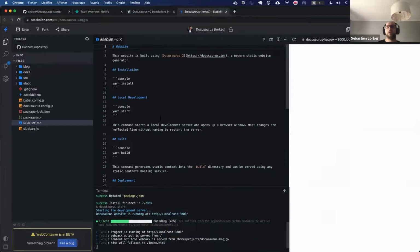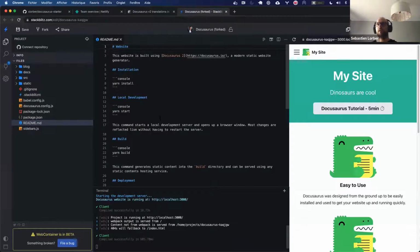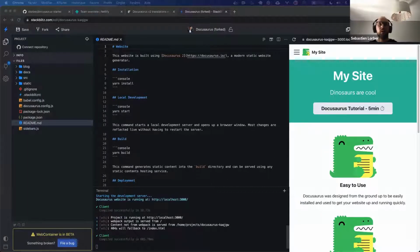So this is what we get when we use the playground. Basically, it's installed the Node.js packages for us, and then it runs the Docusaurus site, and then we can see that it appears here in the preview. Here, I'm not going to initialize a Docusaurus site because it takes a bit, I mean, it's not very long. You just have to type a command.